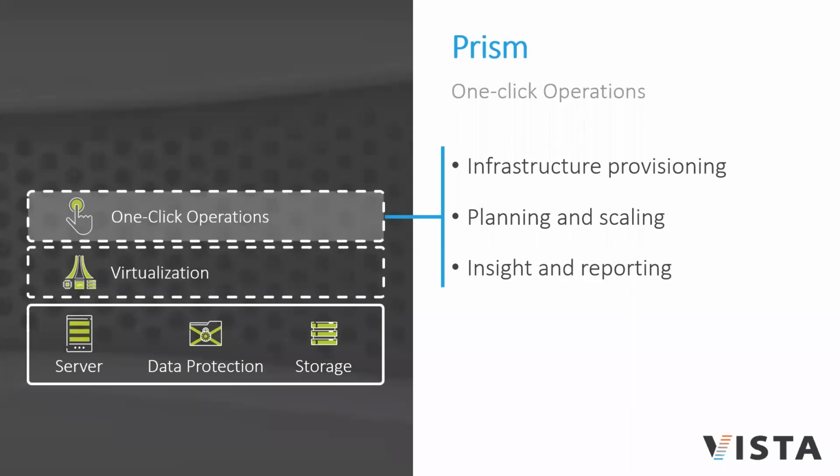Automation requirements have really driven the need for these one-click operations. This helps not only reduce the time required to manage and deploy infrastructure, but also vastly reduces the number of outages caused by human error. Capacity planning and just-in-time forecast are powered by a machine intelligence engine called X-FIT. These machine learning powered operations enable IT teams to stay ahead of the curve in terms of planning infrastructure so that businesses never run out of capacity.